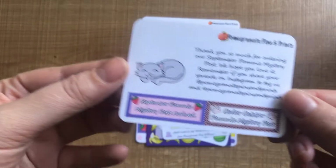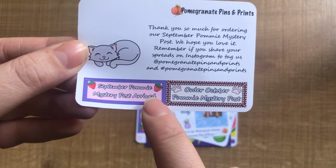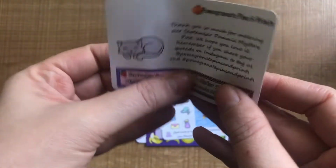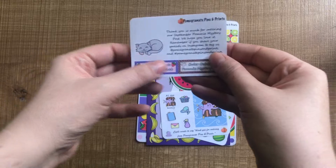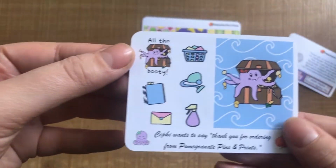So like last month, there's these little stickers that you can mark when your mystery post has arrived and when you want to order the following one. So they're just like a half box size, which I'll put in my planner. Probably once I go through all of this, I'll pop that in my planner because it's fun to mark these things in as well. Then this one is a little sampler.